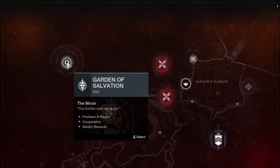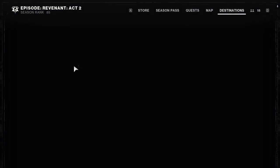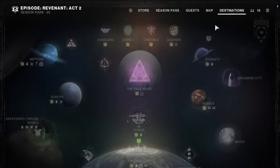You can still solo farm the Garden of Salvation first 2 secret chests for new red border weapons from the Garden of Salvation. Remember, you can just glitch in and get them. It's pretty amazing. You've been able to do that for a while, but never more prevalent than it is right now.